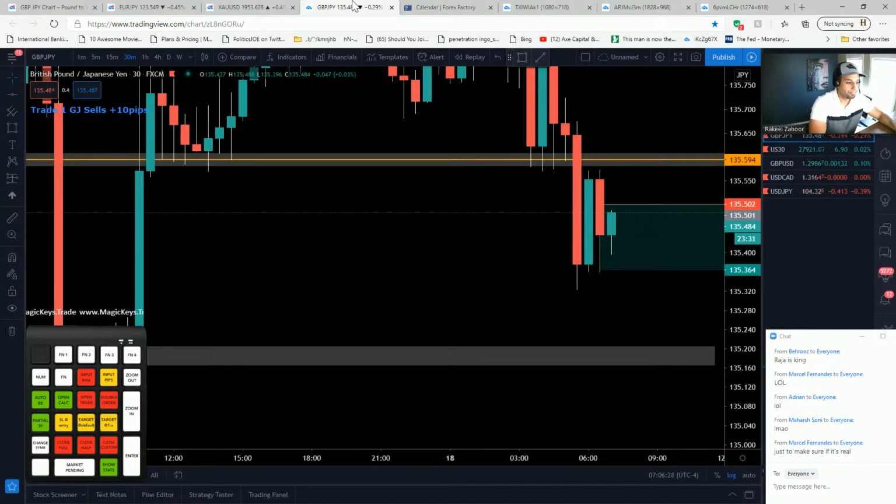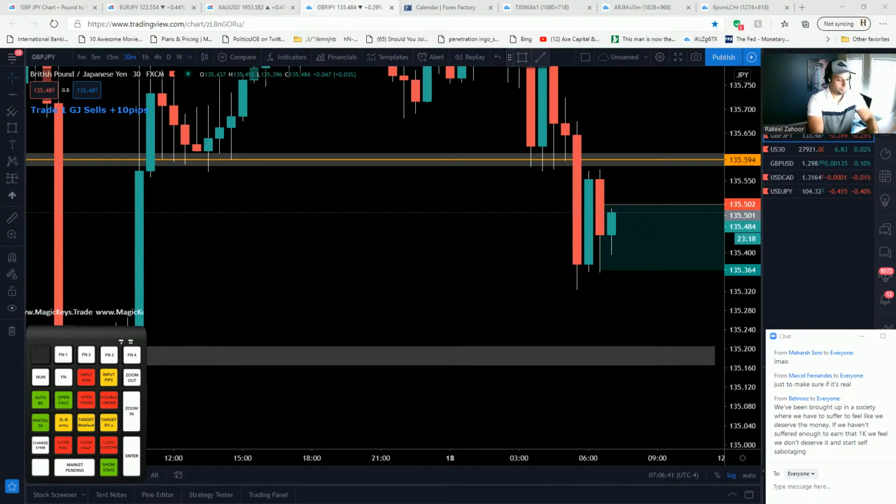think without magic keys. If I would try to secure some, like a partial, I need to have like 4 or 5 steps or something. And now with magic keys, I just close half or a percentage, and I'm happy. Like this moves like yesterday. How could you secure some or enter? I don't know. It was pretty difficult.